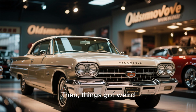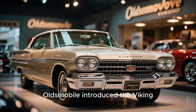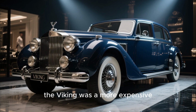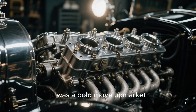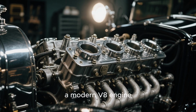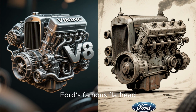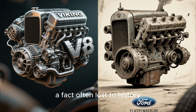Then things got weird. In 1929, Oldsmobile introduced the Viking. But instead of being a cheaper alternative, the Viking was a more expensive flagship luxury sedan. It was a bold move upmarket, and it came with a secret weapon, a modern V8 engine. That's right, Viking beat Ford's famous flathead V8 to market by 3 years, a fact often lost to history.